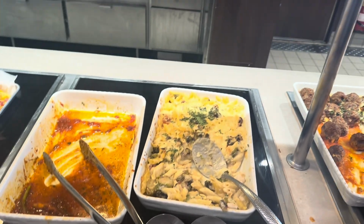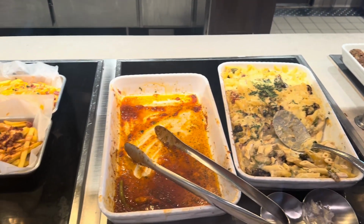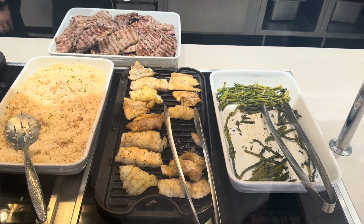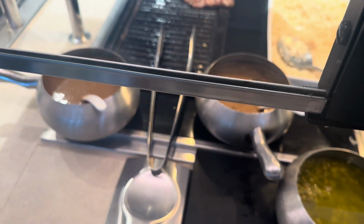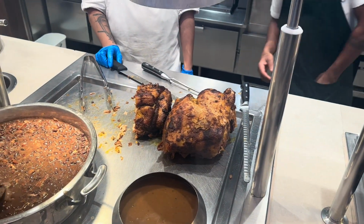They also have some roasted Brussels sprouts with bacon and chicken. They also have some grilled grouper and asparagus. They also have some rice and steak Diane. You can get a variety of gravies on top of that. And they do have a roasted pork shoulder this evening.